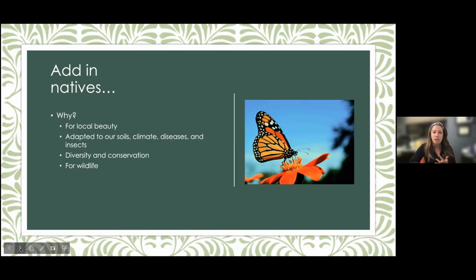You can encourage diversity and conservation. Of course, we always think of monarch butterflies when we talk about conservation and things like that, but there's all types of different insects, bees that really thrive from native plantings. And then of course, wildlife. So if you like to see the birds in the winter, if you want to have more butterflies in your garden, things along those lines, plant native plants.